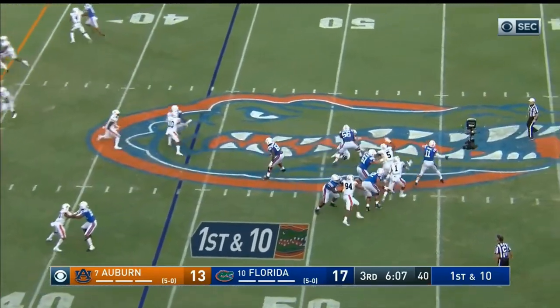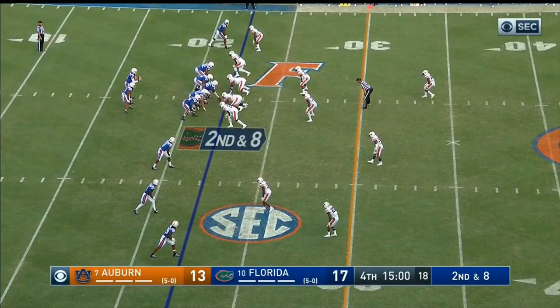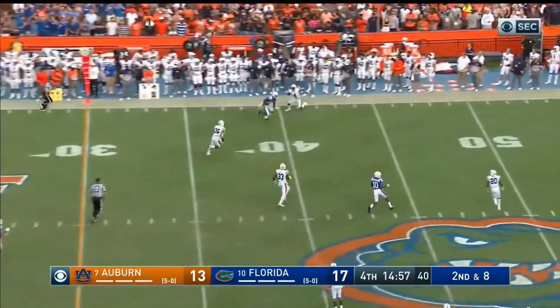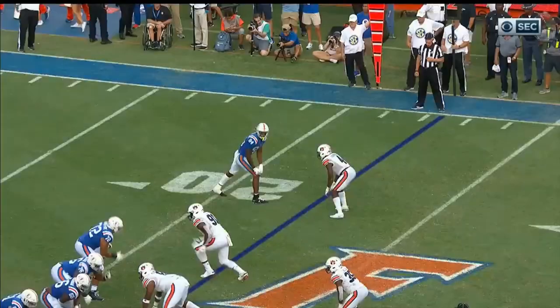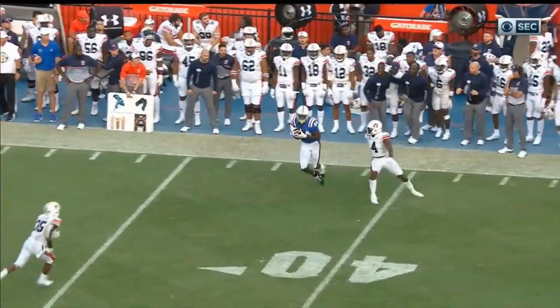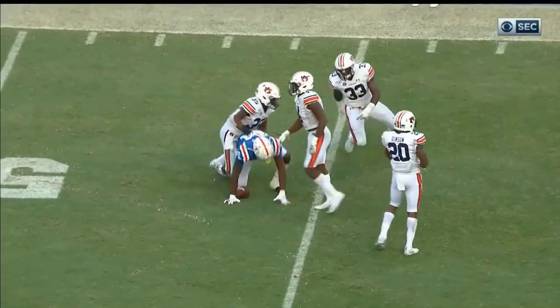Play action, Trask in trouble this time. Throws, native of Gainesville, as the crowd is rocking as we start the fourth quarter. And Kyle Trask comes up throwing. Nice adjustment by Pitts to make the catch. Match to the outside, and you just take it and throw a back shoulder throw. Can't do it any better than that. Put the brakes on in front of Igbinoghene.